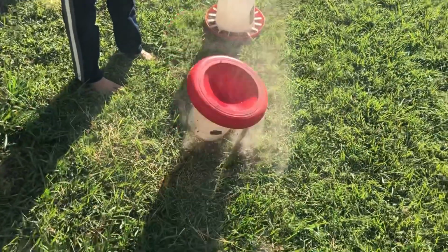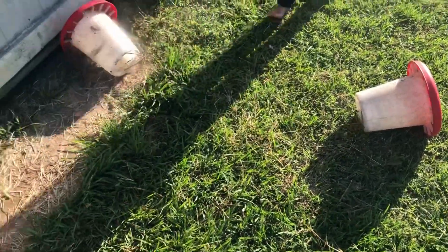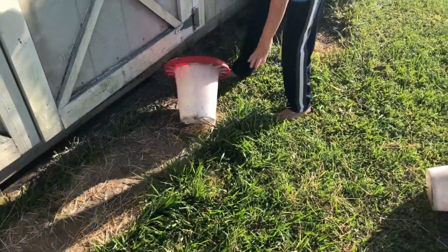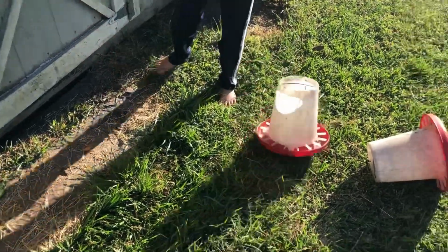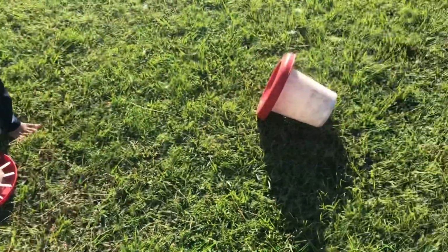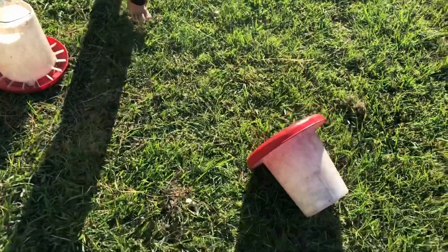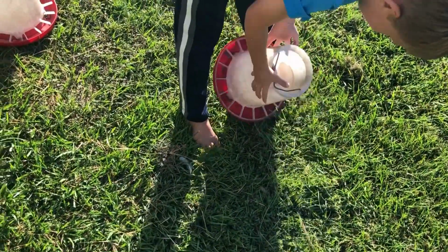Yep, so we dump all the old stuff out. Oh. And we can do a little bit of that. Get all the nasty dried stuff up. Any chicken poo that might be in there. Yeah. T has fun throwing around. Eat. Don't break it though, okay? Oh. Alright, let's fill them up.